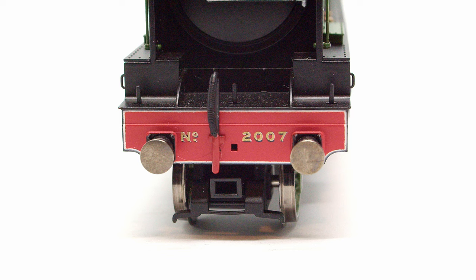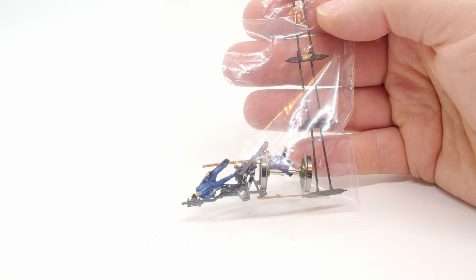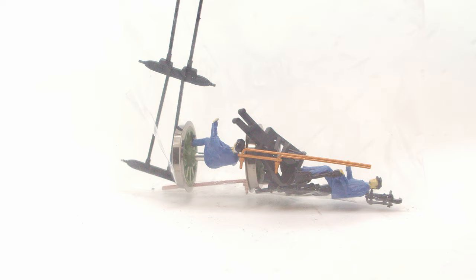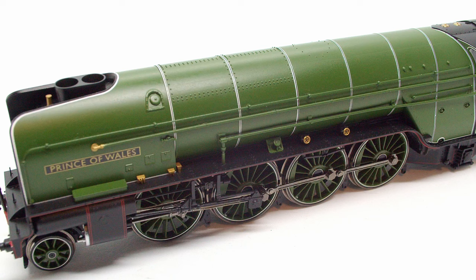Obviously, with the inclusion of the NEM pocket, we also get a second tension lock coupling in the detail bag, along with some pipework, steps, a flange set of trailing wheels for those with nice wide curves, and the driver and fireman figures as well, which are a nice new addition that Hornby are starting to include with their newer models. Back to the model though, looking down the length of the boiler, you can see we've got some really nice separately fitted handrails and pipework that run all the way back down to the cab.